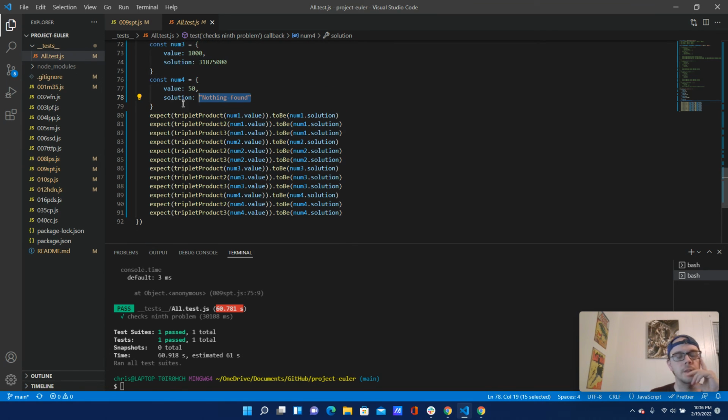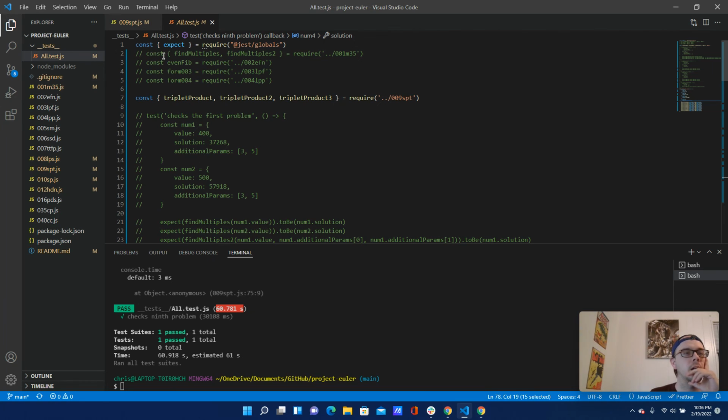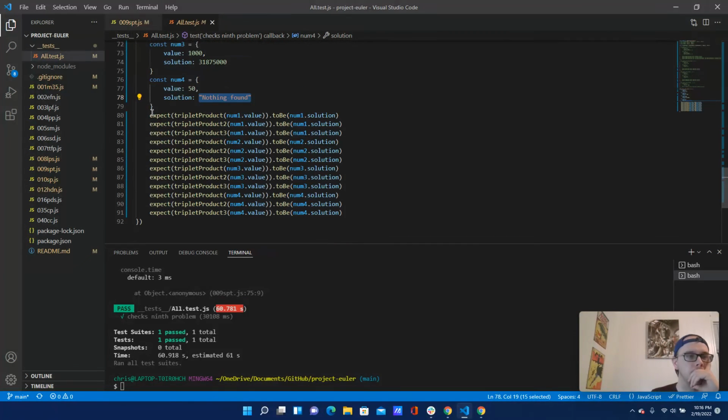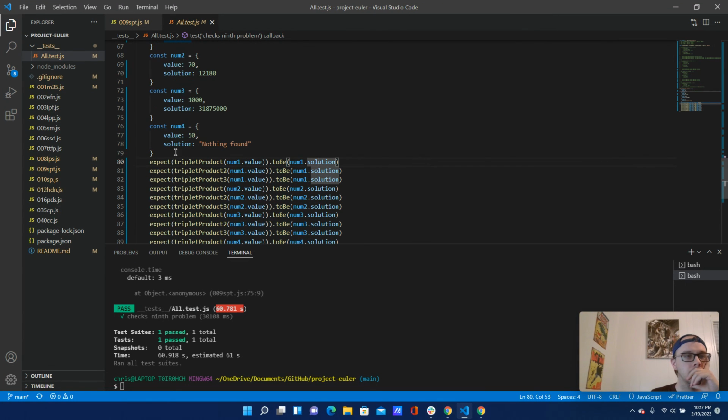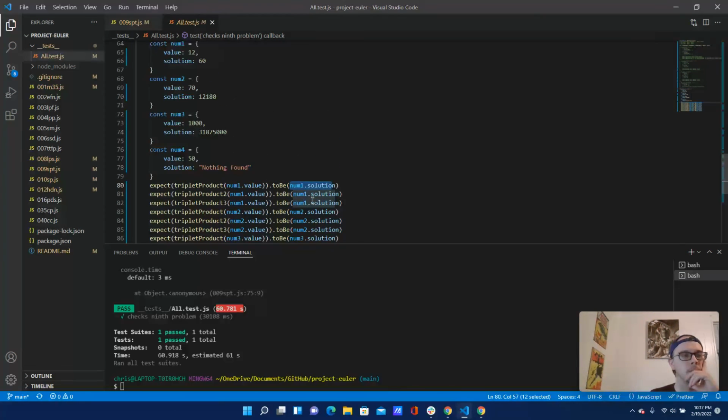So the syntax for Jest is expect. You can see up here I've required expect from Jest. To be num.solution. That's the solution. That's the value that we're passing in. So this is the value that we're testing, and we're expecting to get a return value of this.